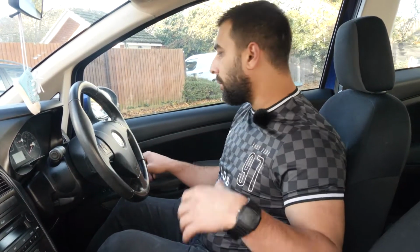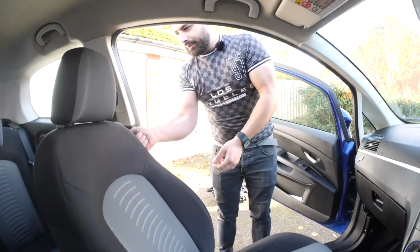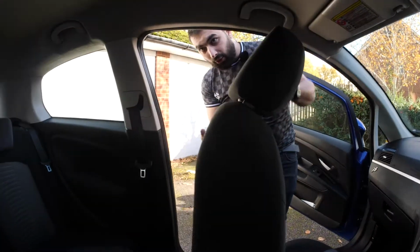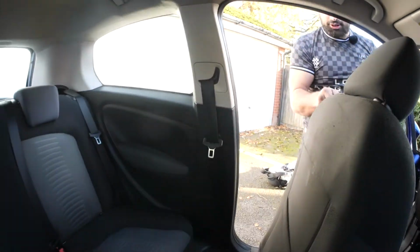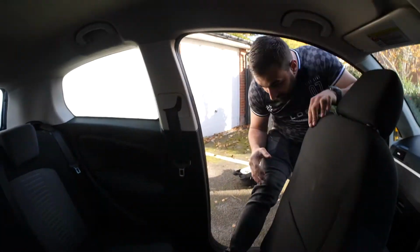And now let's go to the back and see how the two-door one feels at the back. To get to the back we have two levers on each side, which we just press, and then you push the seat back in, and the seat goes forward.